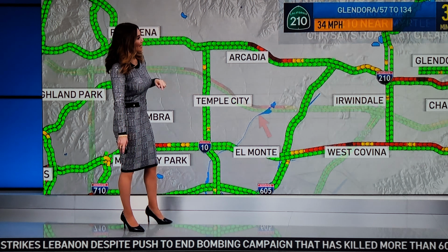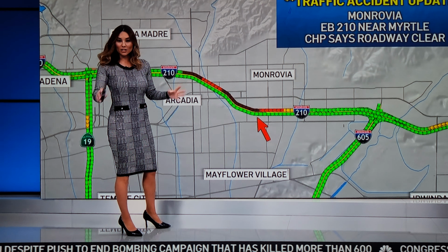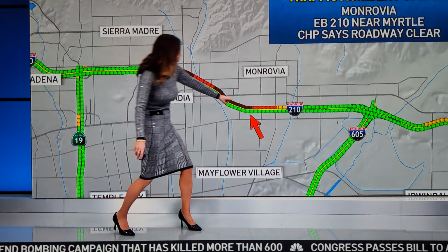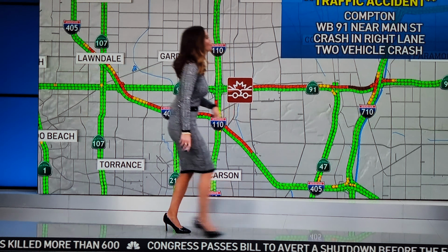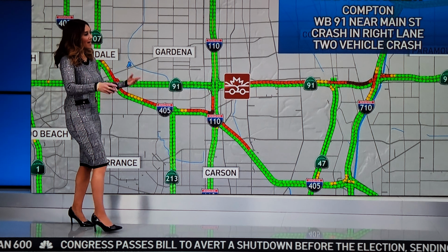in the Arcadia area. Now, in Monrovia, I can clear a crash on the East 210 near Myrtle. CHP says the roadway is clear. No delays for folks making their way towards the 605. In Compton, we're still dealing with an active crash.